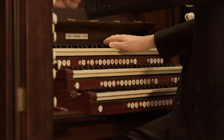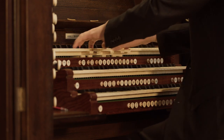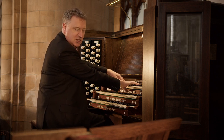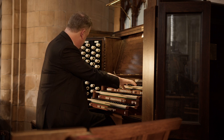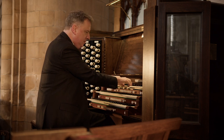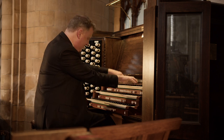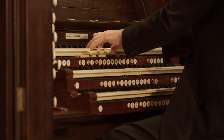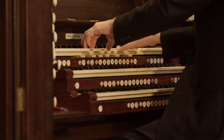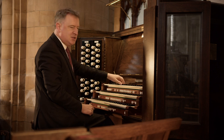Let me pause there, show you the oboe stop. Here we go. On comes the mixture. And the trumpet. With the beautiful contra fagotto under there. And here's full swell. Here's a bit more of that contra fagotto because it's such a good stop.